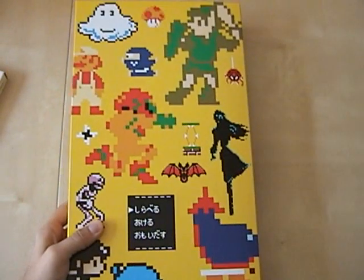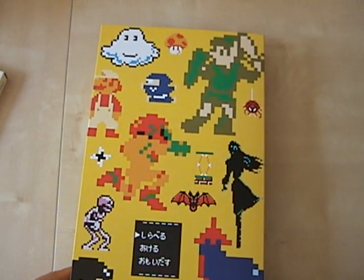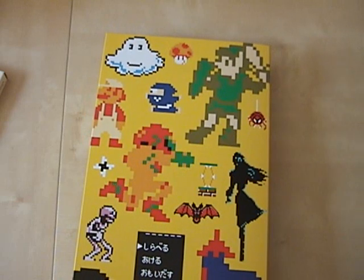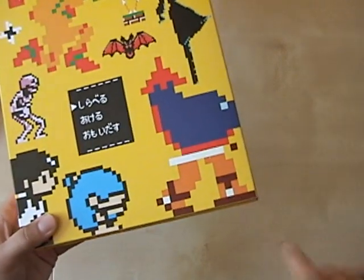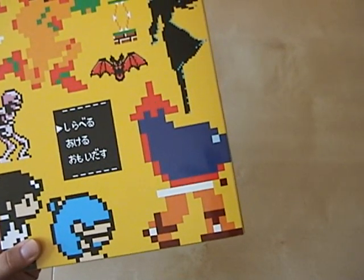First set was red. Second set was white for the Famicom. Third set is yellow, because for the most part, first-party Nintendo Disk System games were yellow. So you can see Link is a huge character on this particular set. Got a Cloud from Super Mario Bros. 2. Samus from Metroid. Pit turned into an eggplant from Kid Icarus.